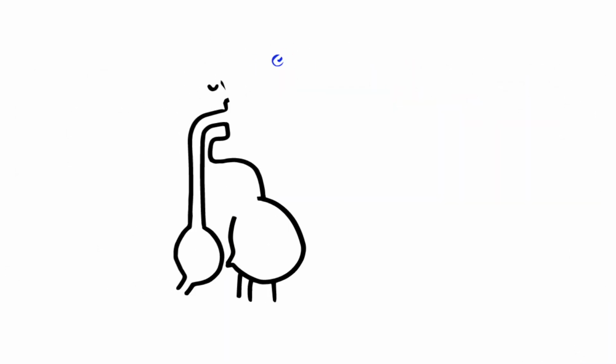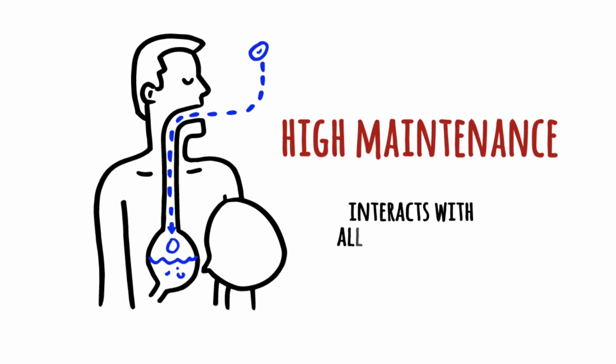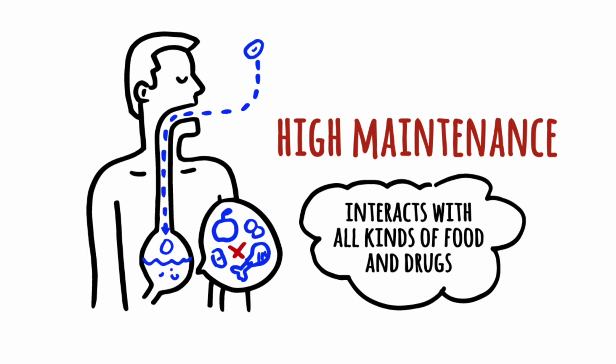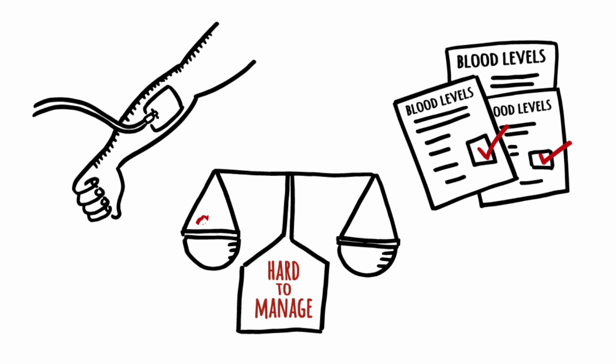It is taken by mouth, but it can be high maintenance. Because warfarin interacts with all kinds of food and many other drugs, including chemotherapy, each person needs a different dose at different times. The only way to make sure the correct dose is being used for each person is to check blood levels often. This can be hard to manage if you are living with cancer. And if the wrong dose is used, you can still get more blood clots or end up bleeding too much.